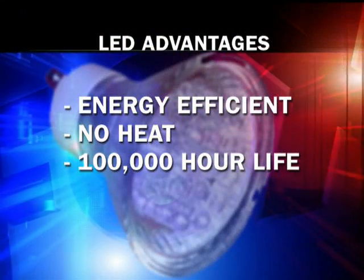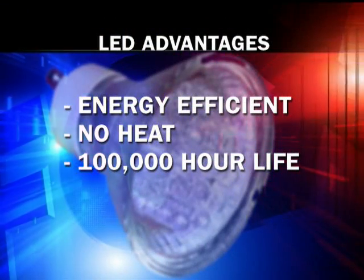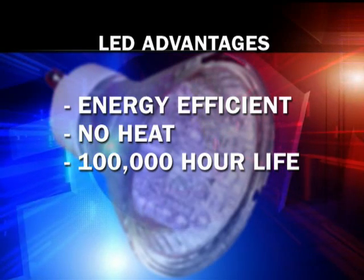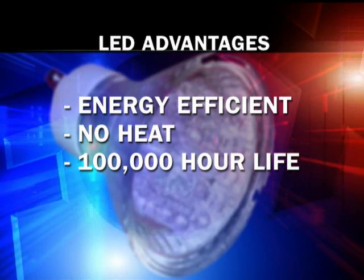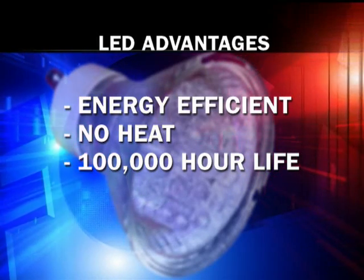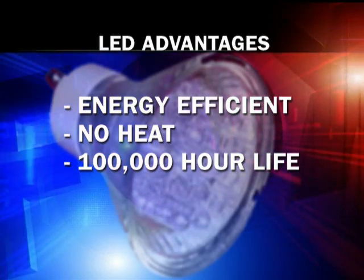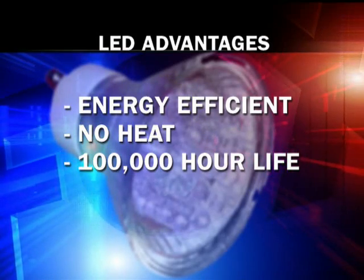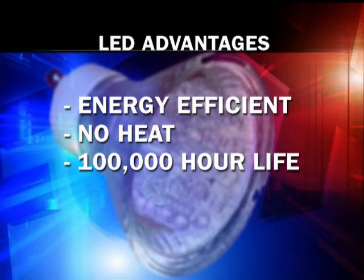Now, you probably have some LED lights even around your house, maybe in a clock radio or a flashlight. LEDs are very energy efficient, consuming 90% less power than a traditional light bulb. They also don't give off heat, meaning they can stay on for a long time and remain cool to the touch. And LEDs are rated for 100,000 hours versus 3,000 for regular bulbs. With average use, an LED will last more than 20 years.